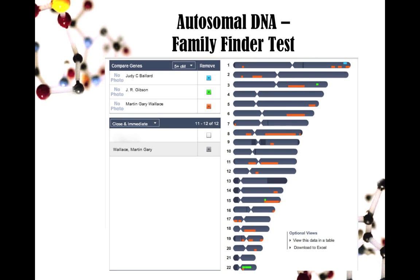Because all these years I've had to sweet talk male cousins into letting me be a proxy for their Y chromosomes. And now I can take this test and see my father's DNA in me, even though I don't have a Y chromosome.